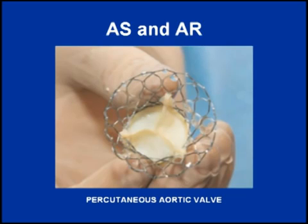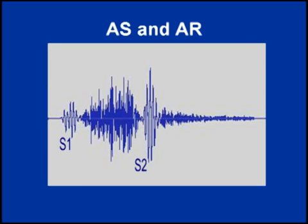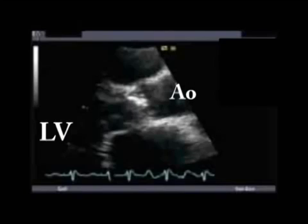Recently, percutaneous aortic valve replacement has been introduced. Clinical trials, still in progress, will reveal the indications and benefits of this exciting new approach to aortic valve replacement. Echo Doppler studies can define valve anatomy and function, allowing a calculation of both valve gradient as well as valve area.